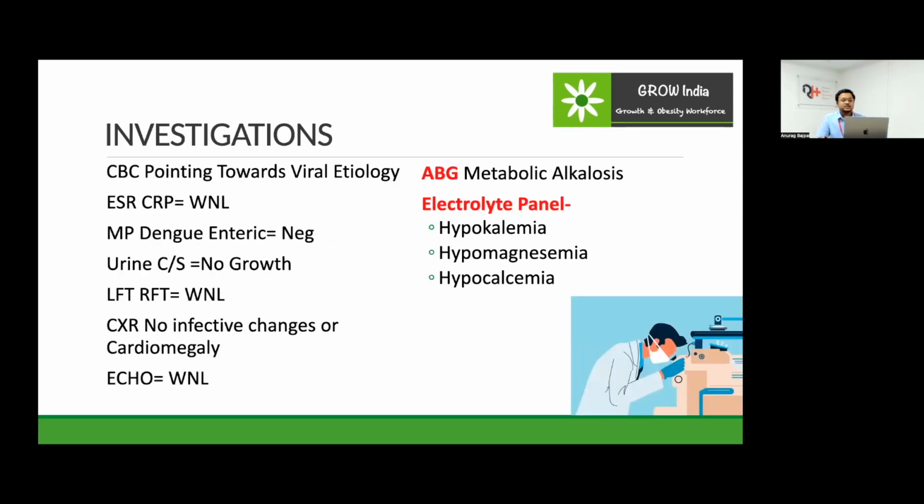When we come to the investigations, the fever is probably of viral etiology, with other possible causes ruled out. In our electrolyte panel, there was severe hypokalemia, less than 1.5 in this child. That leads to a normotension in a hypokalemic child. We immediately ordered a blood gas, and we saw a metabolic alkalotic picture in this child associated with hypomagnesemia and hypocalcemia.